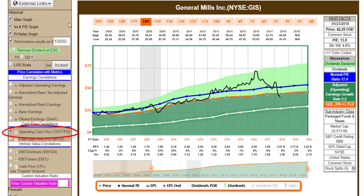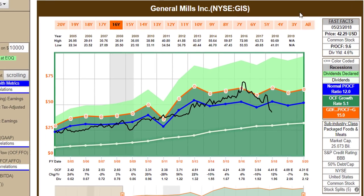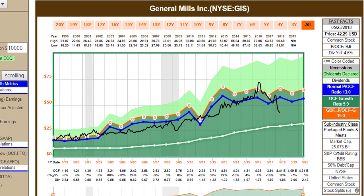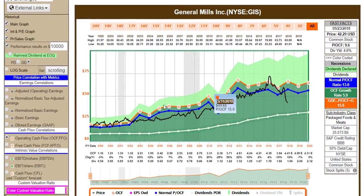Let's look at operating cash flow, and let's do a valuation of General Mills based on operating cash flow. What we see here with this graph is this company normally trades at about 13 times operating cash flow. That's the blue line in this case. And it's currently trading at 9.6. So from an operating cash flow point of view, it's very undervalued relative to historical norms. But the point is, the operating cash flows are clearly covering the dividend.